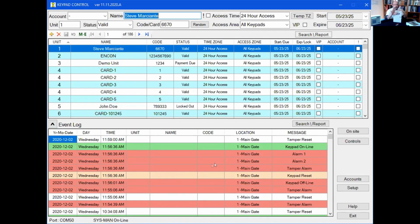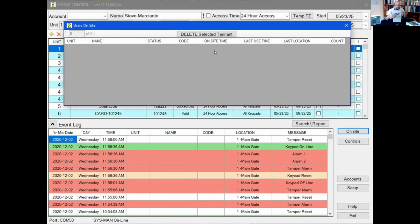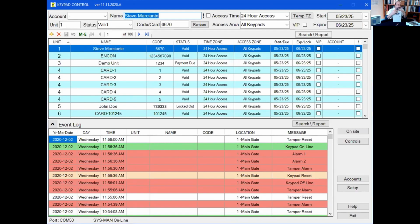Okay. So the software is very similar to the USB system, but there are some minor differences. Like the update USB button is now replaced by an on-site and a controls button. Show those real quick. So on-site will tell us real time who's on site currently in the facility. I'm not sure they can see that. Ask if they can see it. I don't know if you can see that screen or not.